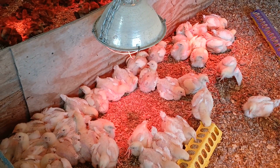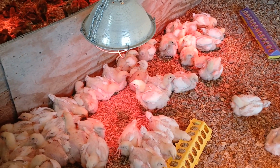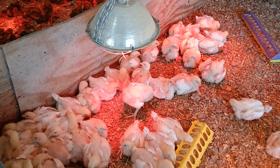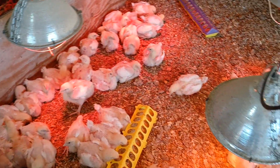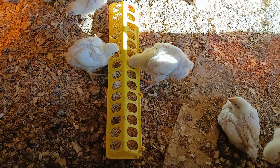How they're using this heat lamp is excellent. They're leaving the middle where the beam is hitting basically open, and the birds are kind of making a circle around the outside of it. That's how we want to see them use a targeted warmth heat source.